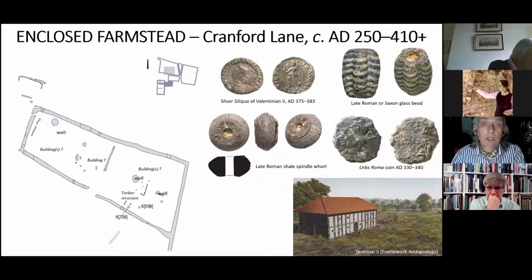Amongst the finds, a fluted yellow and blue glass bead from a Roman post hole only has parallels of Saxon date from eastern England and the continent. If it's not intrusive, it would be the first securely dated example from Roman Britain.